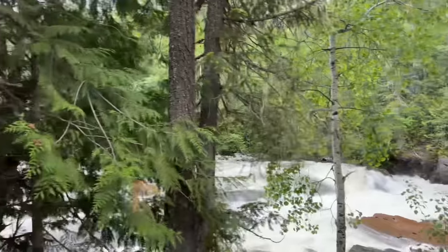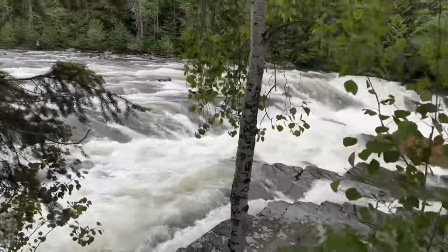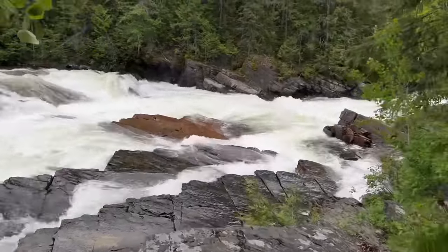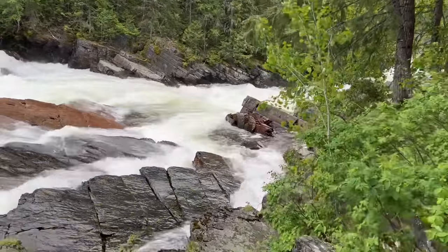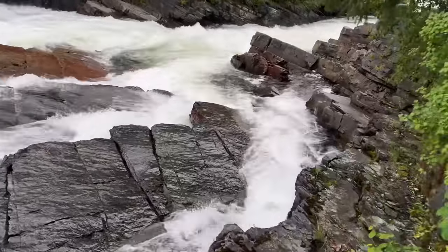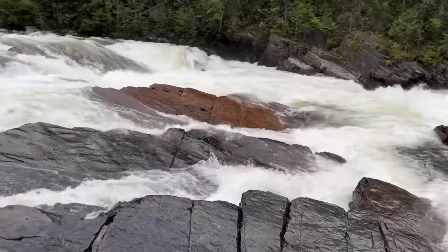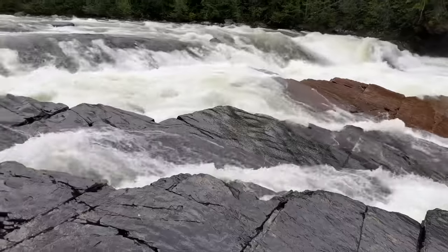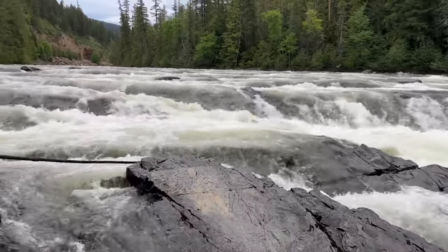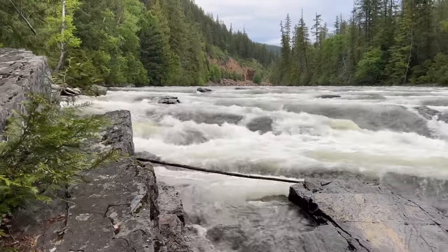Check this out, guys. This is on the way to work. Can you believe that? It's called the Yaak River Falls. Impressive falls. Pretty hard to beat that view right there.